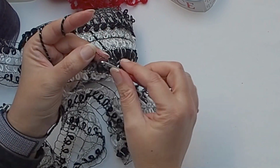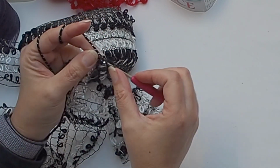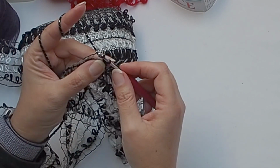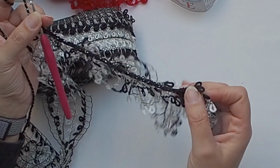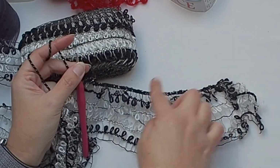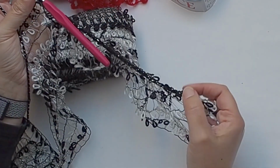You can very easily join the normal or standard yarn you like and use or attach this ruffled yarn when you create a foundation chain. You can also attach when you work on single, double, half double crochets. It's absolutely up to you. Or you can crochet a part of your, let's say, skirt and then attach this ruffled yarn.